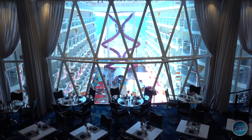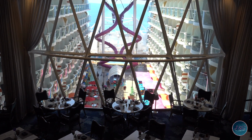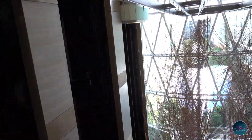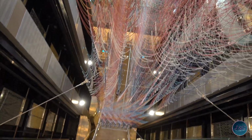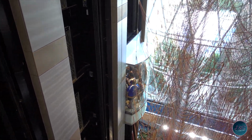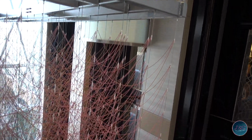And it overlooks the boardwalk, as you can see down there. You can see the water out there, too. If I had one negative about the ship, what would that be? It would be the elevators, and they get crowded like that. See how crowded? And you have to wait a long time to get an elevator. But you can always take the steps. That's the only con.